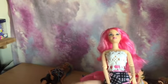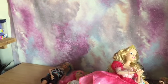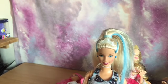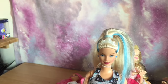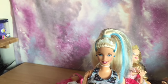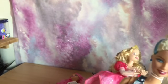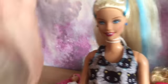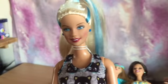And the last but not least, we have Starlight Princess. What I've done, I've rebodied her because I have a thing about these dolls with contraptions on them. I'm just not a fan of them. I mean, we'll let Genevieve off because hers isn't so bad, but this one had those blue things hanging out and all sorts, and I didn't like them.